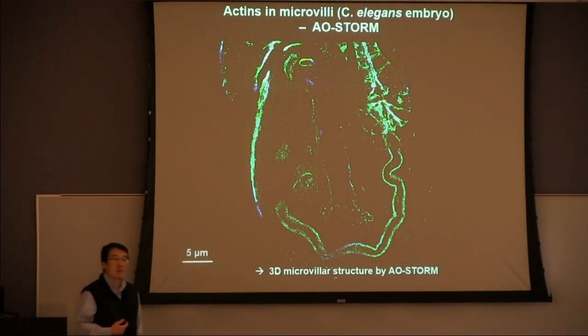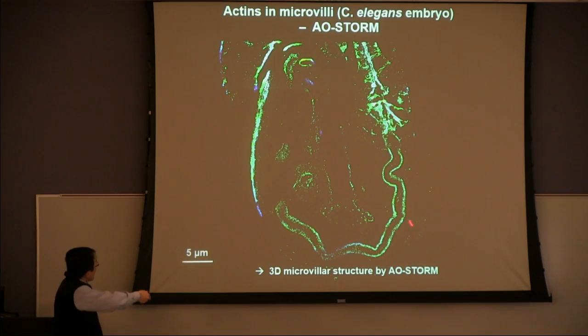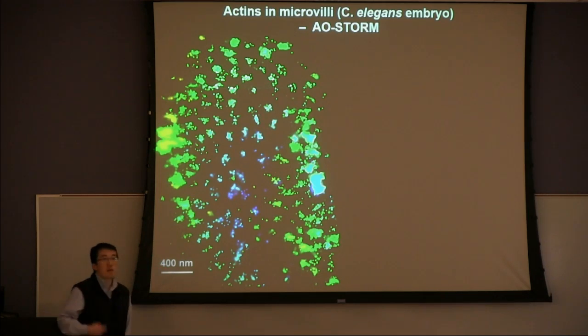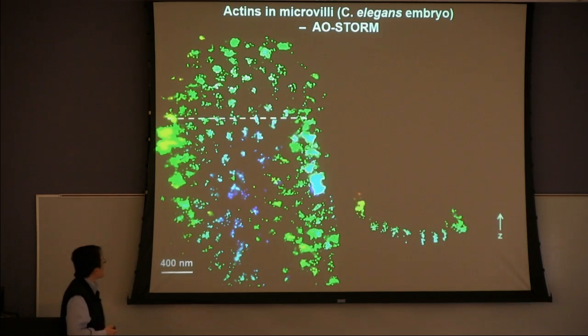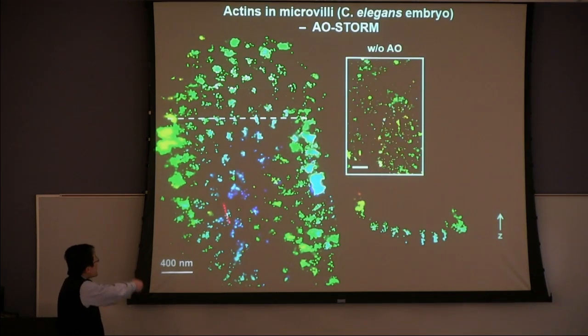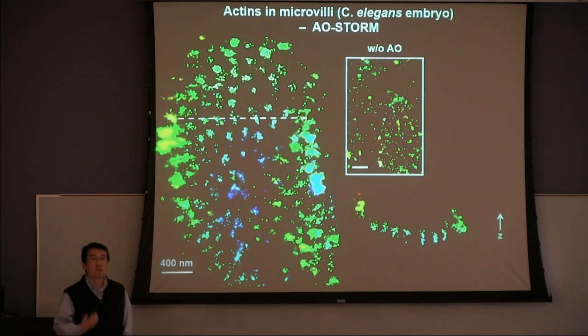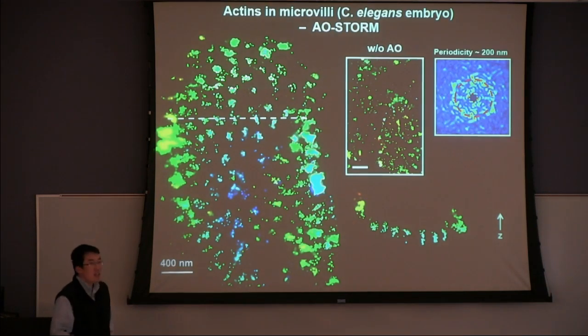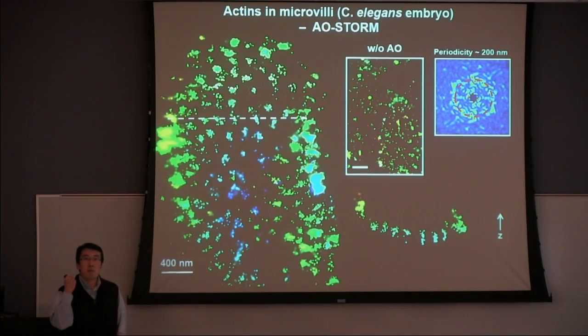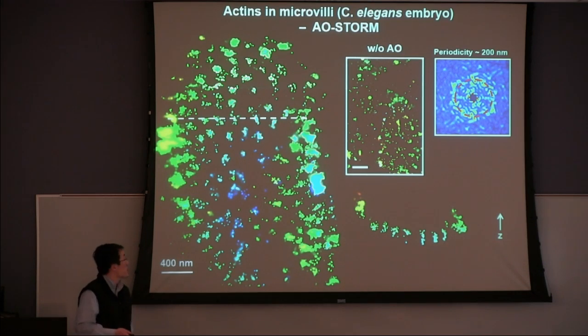And this is what we got with the AO STORM. And we started to resolve something. And if we zoom in, we can see all these actin bundles or microvilli can be very well resolved. And because this is a 3D imaging capability, we can take a cross-section and take a look at the side view of the structure. And just to mention that this is the image of the same region without the adaptive optics. You barely resolve any structure. And if you do a Fourier transform of the image, then the peak of the power spectrum actually tells you the dominant periodicity of the microvilli structure, which is about 200 nanometers.